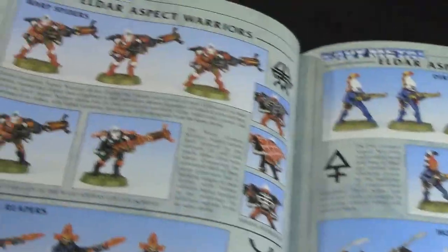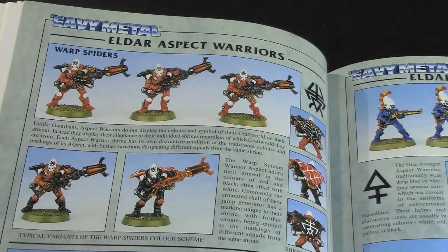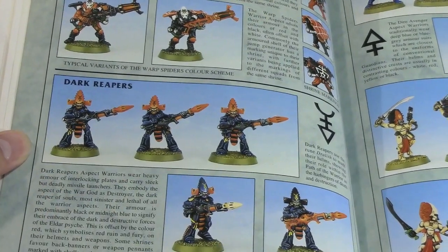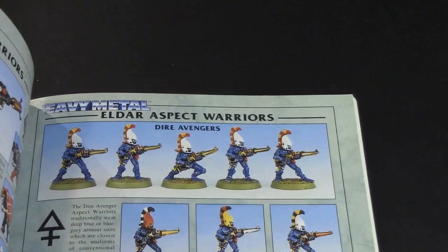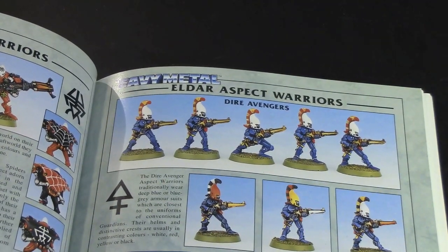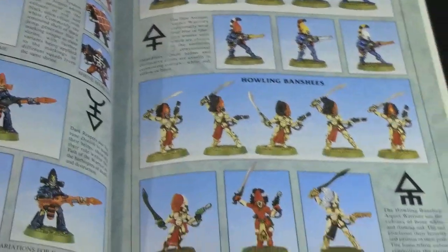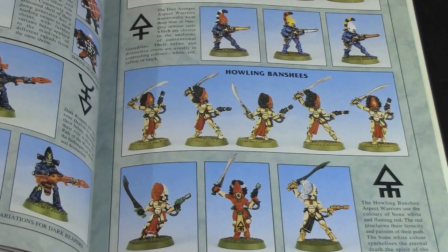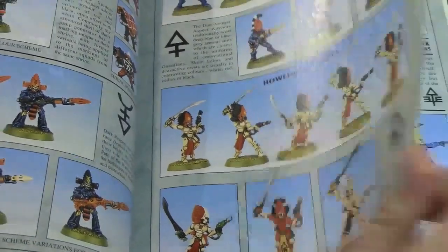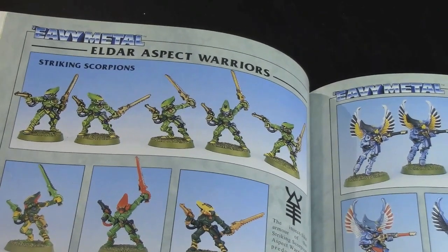Anyway, moving on. Warp Spiders. I don't think these guys have changed either since '94. Dark Reapers have gotten a facelift, but that's what they used to look like. And here's the Dire Avengers. This is what I was talking about. These guys have gotten a big facelift as well. These again, all metal. Now they're in plastic. They look way better. Howling Banshees, I don't think they've changed at all. Maybe a little bit. I don't remember, but I feel like they haven't changed too much, even with the facelift. Striking Scorpions, they have definitely gotten some new models and look way cooler now.